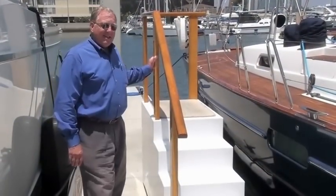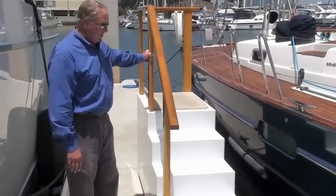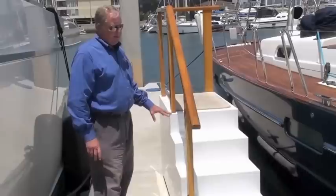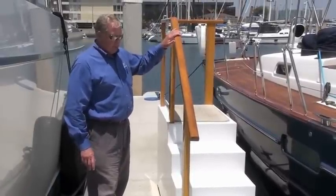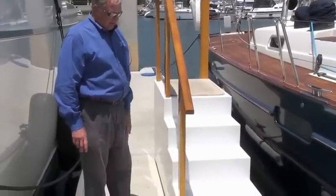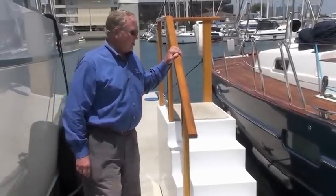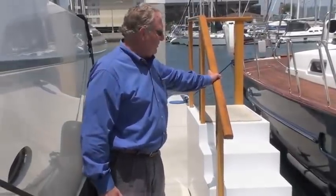I cannot represent that the steps go with the boat. That's between buyer and seller, but they're beautiful. They're made with marine plywood, fiberglassed over, and then painted with extremely high quality paint. These are Douglas fir, but the rails are pure teak, and there's a non-skid built into it. They're extremely stable, and a very, very nice set of stairs. Just an indication of the detail that's gone into this boat.